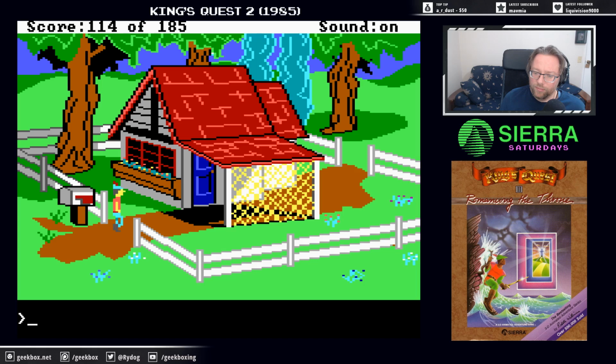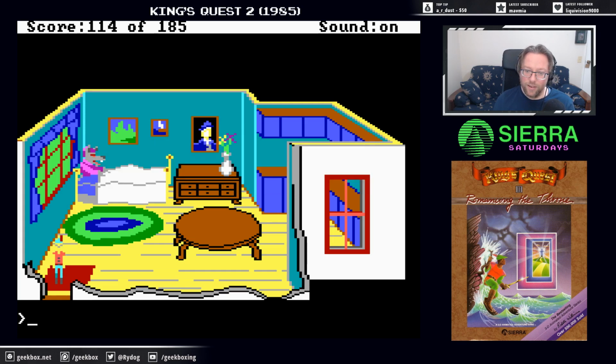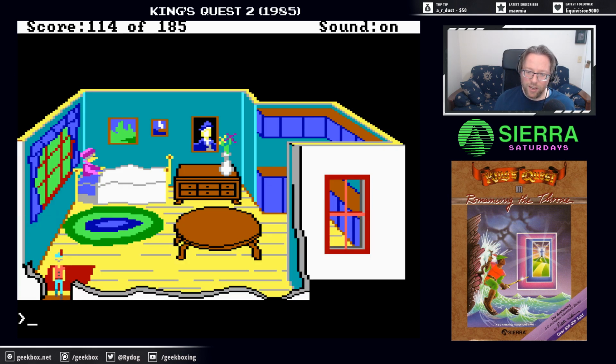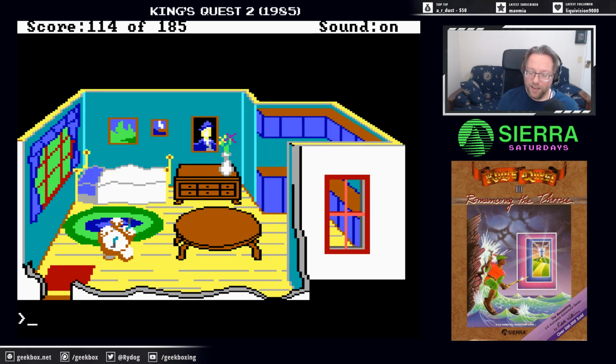Because Grandma, if any of you know from Little Red Riding Hood. Oh dear, the wolf in Grandma's clothing is in the bed. Get out of there fast. Okay, hold on, I'm gonna get killed by the wolf just so we can see the death. Oh, the wolf pounces on you. My, what big teeth he has. Good enough to eat you with, my dear. Dun dun dun dun dun. Oh, look at that dust cut. It looks like my dog's.